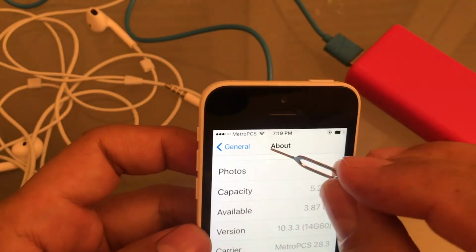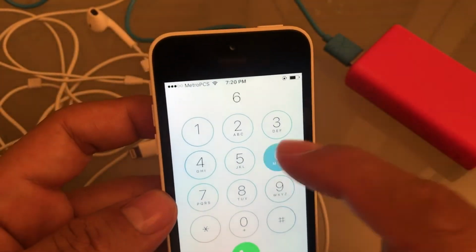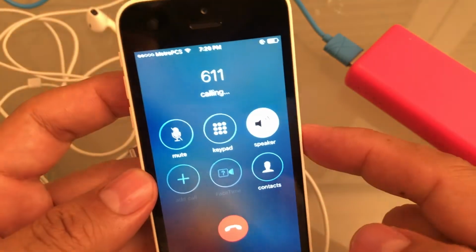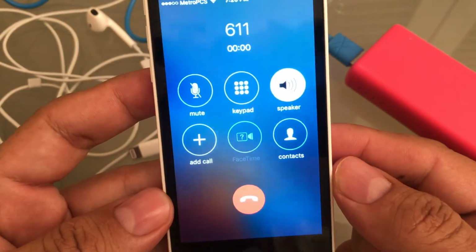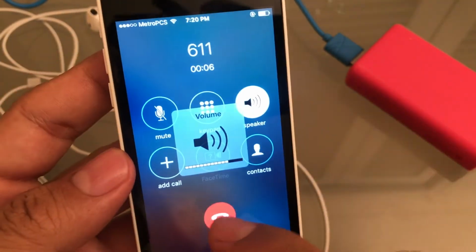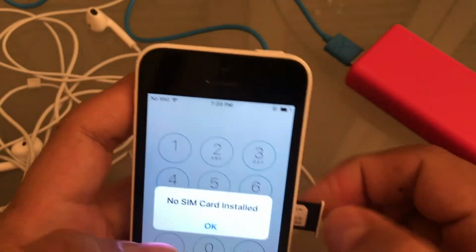All right, and you can see here Metro. And of course, if you want to make sure that it's working for Metro, you're gonna do the 611 phone call, and you're gonna get the Metro voice recorder. "This is Metro by T-Mobile, and I see your phone isn't active on our network." Yeah, the SIM card is not active, but you see that it's working.